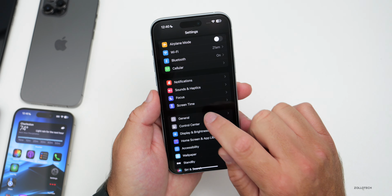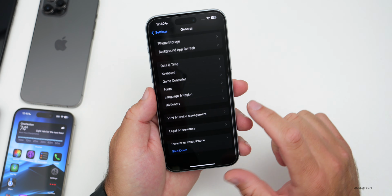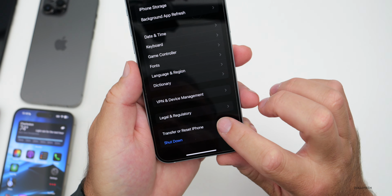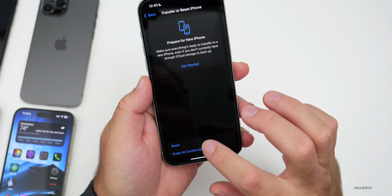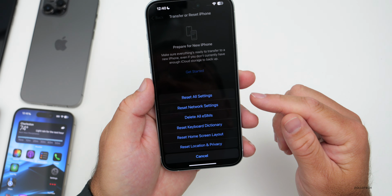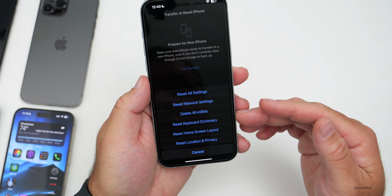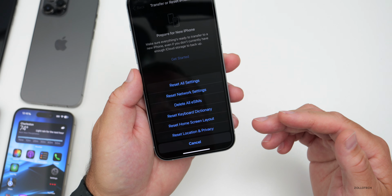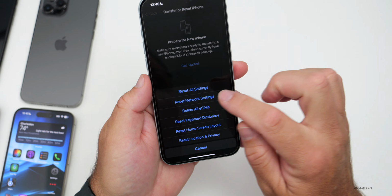If we go into General under our settings, scroll to the bottom, you'll see here it says Transfer or Reset iPhone. Within Transfer or Reset iPhone, if we go to Reset, you'll actually see it says Reset All Settings, Reset Network Settings, and then you could remove your eSIMs, reset keyboard, home screen layout, location, and privacy. If you reset all, you could do that.